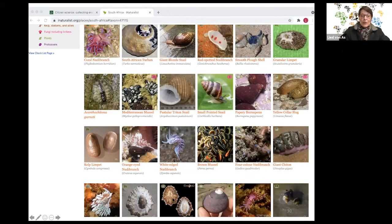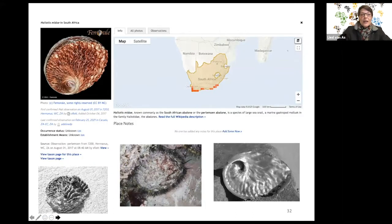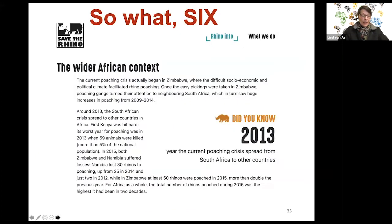Because we talked about the limpet, if you're on iNaturalist and you click on the limpet, you'll get into the next site where you'll find information specifically now of Cymbula oculus, giving you distribution range information around the coastline. And the same we can do in the case of the Haliotis midae. In this program, if you have an area where you can note a new distribution or more poaching that is taking place, or if you really collect a large specimen, all that data can also then be added to iNaturalist.